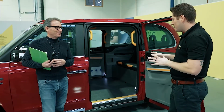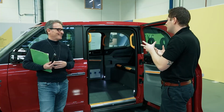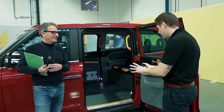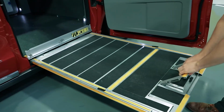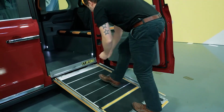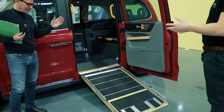So the idea of the ramp is, as I say, to get people into the cab as quickly as possible. It's always going to take time to secure the passenger, but we want to get him in and out of the rain and comfortable as fast as possible. So everything is integrated within the sill. And here we go. Ramp deployment. Let's pause that. It's a one-piece ramp. It has these guide rails at the side to keep the wheelchair user on track. And that's it. In 10 seconds, you're ready to load that wheelchair user.